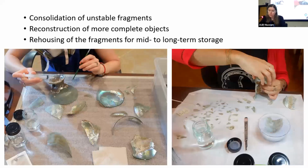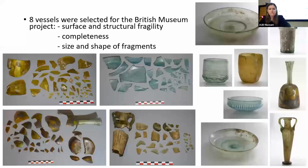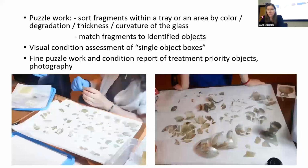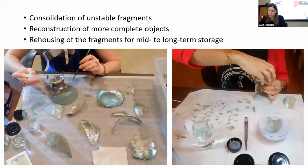Often we had to do the puzzle work for 2 or sometimes 3 vessels at the same time when they had very similar characteristics and were a bit mixed up. And you can see here on the lower right, two objects that were very similar in color and iridescence and had to be separated out, but worked on sort of in parallel. And then we were able to reconstruct the more complete vessels, which had been assessed as conservation treatment priorities.